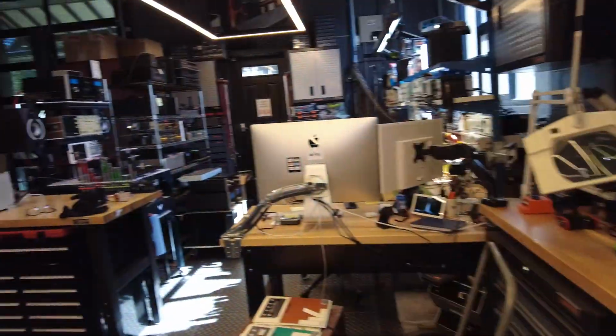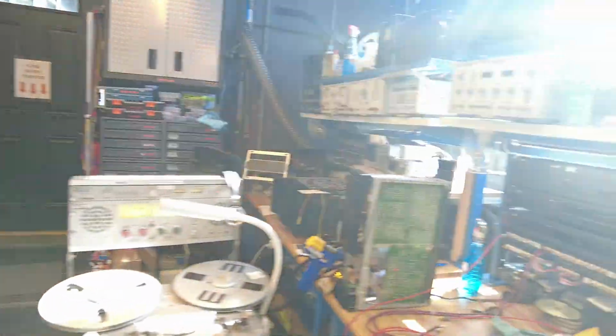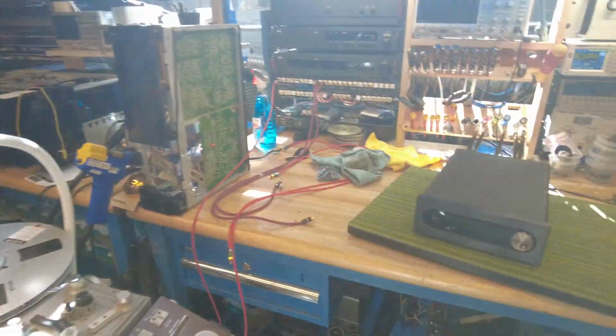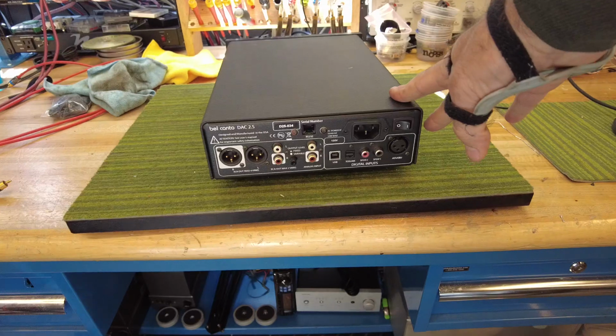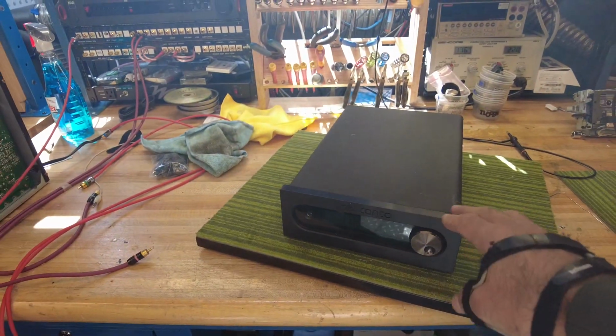Let me circle back this way. Okay, on the test bench, I've got a Belcanto 2.5 DAC. Yep, DAC 2.5. Nice compact piece from Belcanto.